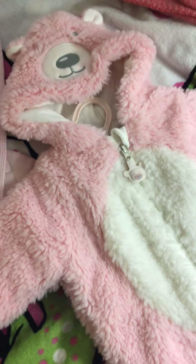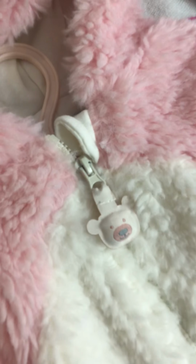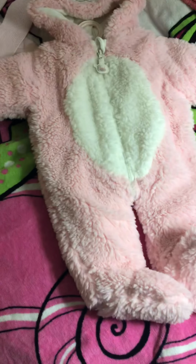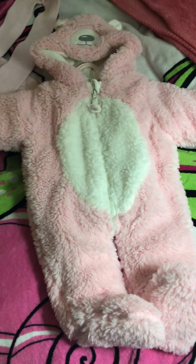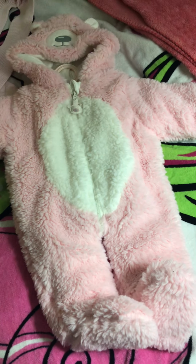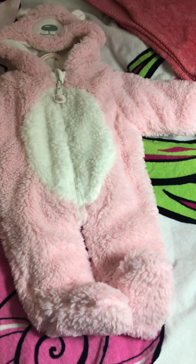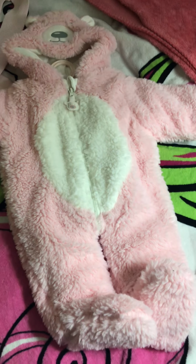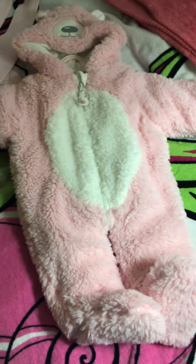So that's really cute. This is one of my favorite little pieces. It has the little zipper bear, and it's really, really plush. You can see how thick the legs are, which I love. Thank God I didn't get 1 to 3 months, because she would have been swallowed in this. So this is 0 to 1 month. So couldn't go wrong with that, because zero being the first, when she comes out, and going up into 1 month.